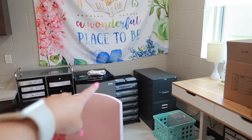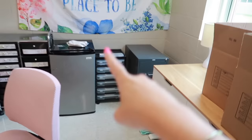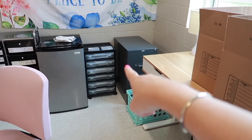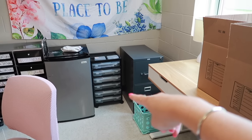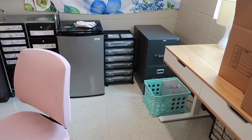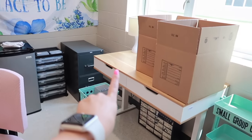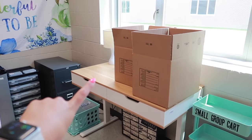I have my little mini fridge, and this thing, everyone always asks me about it. This is something that the school actually just gave us. It's just a bunch of drawers, which is really nice to store stuff in. My file cabinet, this is where I keep student data. And my new desk from FlexiSpot, which I'll talk about today.